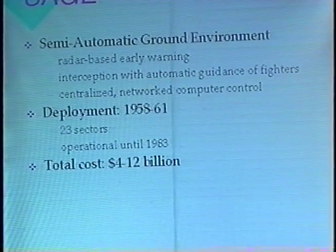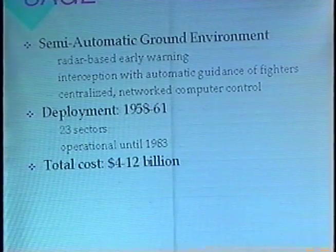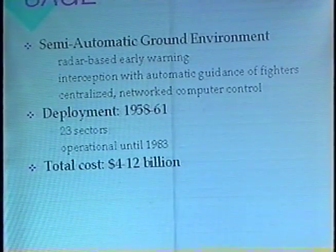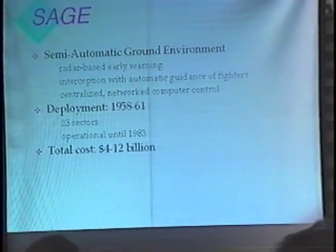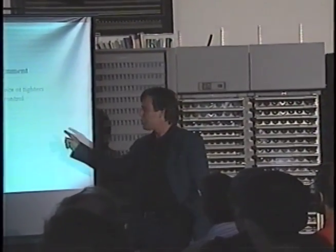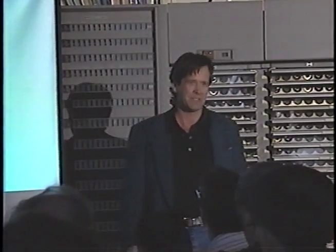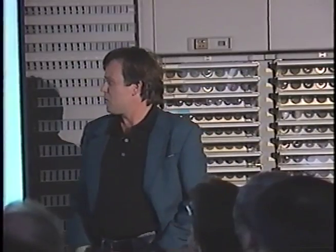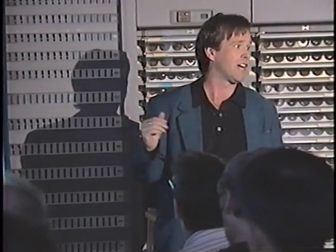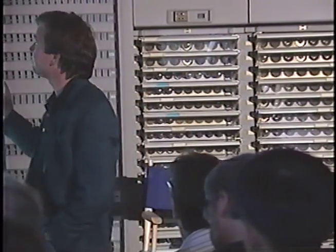So, the project that we just saw the movie about was SAGE, the semi-automatic ground environment. It was a radar-based early warning system that used centralized networked computer control. SAGE was deployed between 1958 and 1961. There were actually, I think, 23 sectors. And the original vacuum tube computers, the last one was finally taken down in 1983, still operating. The total cost of the system is hard to calculate, but is somewhere between $4 and $12 billion in dollars of around 1960, which would be about five times that much today, so really quite a bit of money.